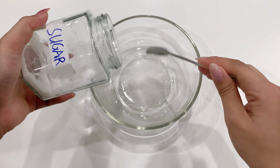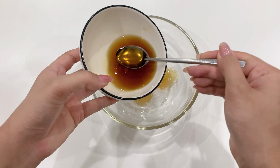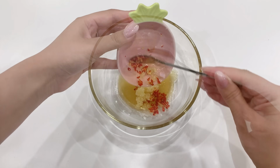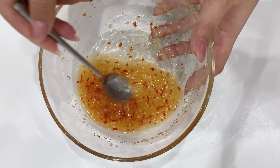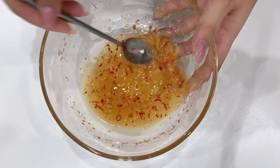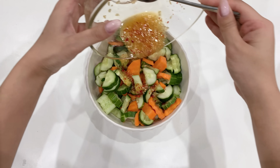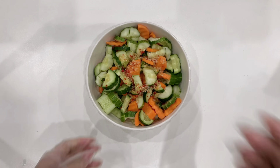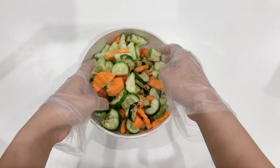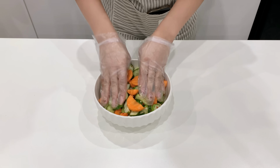Mix together 3 teaspoons of sugar, 3 teaspoons of good fish sauce, 3 teaspoons of fresh lime juice, and add minced garlic and chili to taste. Stir well until the sugar completely dissolves, creating a sweet, sour, salty, and spicy blend. Then slowly pour the dressing over the cucumber and carrot, gently tossing everything together by hand or with large wooden chopsticks so the flavors coat each piece evenly.